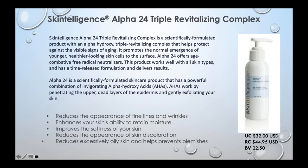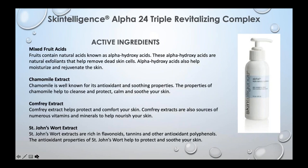And it really is great for hydration of the feet because of the exfoliating properties of the alpha hydroxy acids and the fruit acids in this product. Fruit acids contain natural alpha hydroxy acids, which are a natural exfoliant to help remove dead skin cells. So going back to the feet, it's great for our heels, elbows, those drier areas that our body tends to produce.